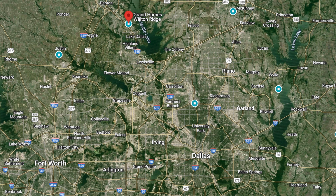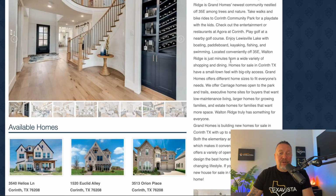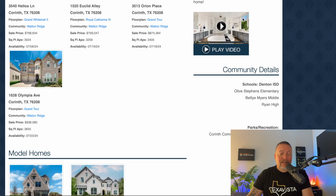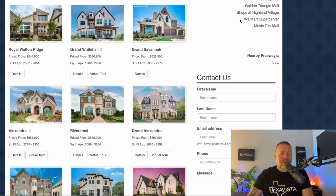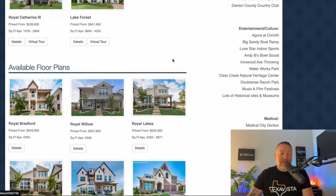Walton Ridge is in Corinth. Now this is going to be a little bit further out. Home sites available 80 foot, 60 foot, 50 foot, and 40 foot. So if you're looking for a big lot and you don't mind being a little bit further out in Corinth, Texas, let's scroll down here to the Grand Alexandria. There's an Alexandria too also. Grand Alexandria is 669,900 starting, and that's for a 2,865. And that's in Corinth.